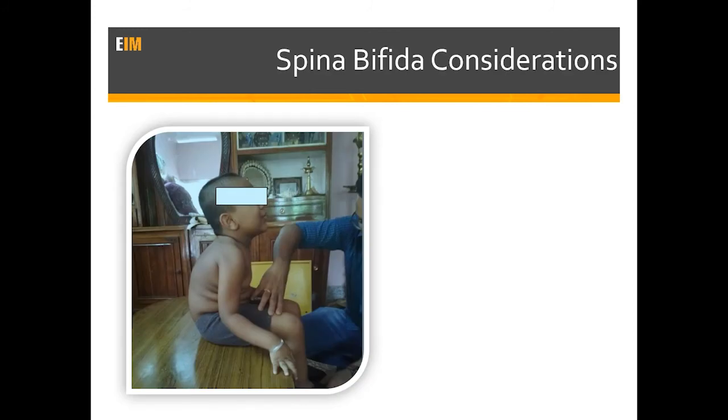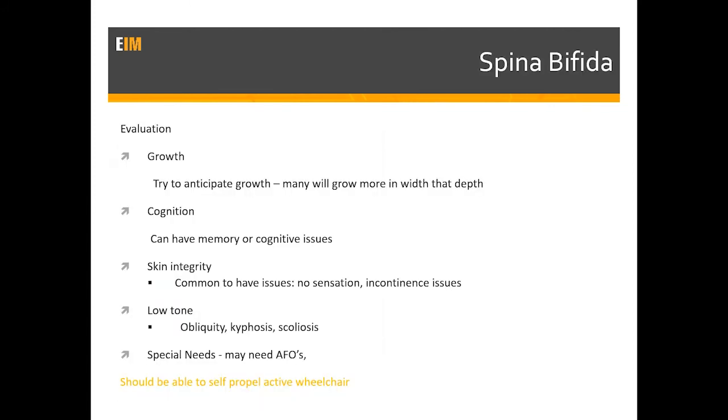Spina bifida can collapse in the frontal plane, okay, because typically, sorry if I didn't say before, typically we'll have low tone in our spina bifidas. So they typically will have low tone versus a spasticity high tone sort of presentation. So we can have a collapse in that frontal plane, or I could also have a collapse in the sagittal plane.